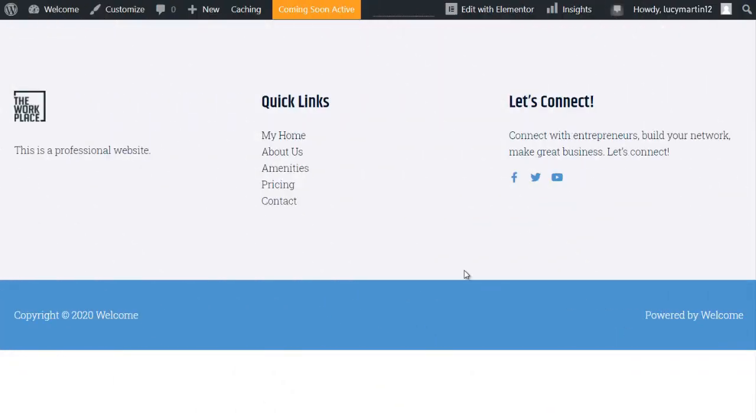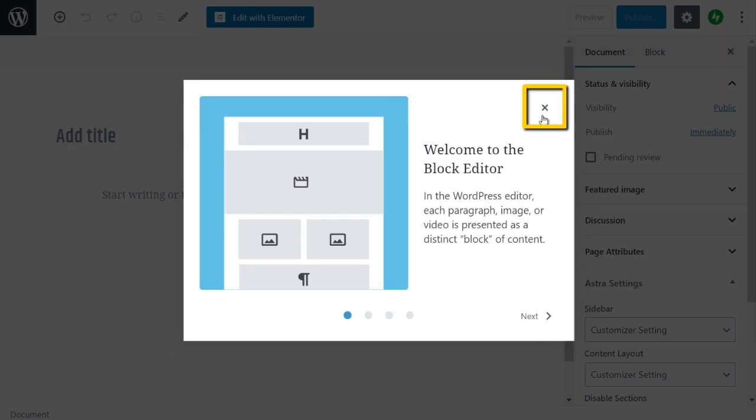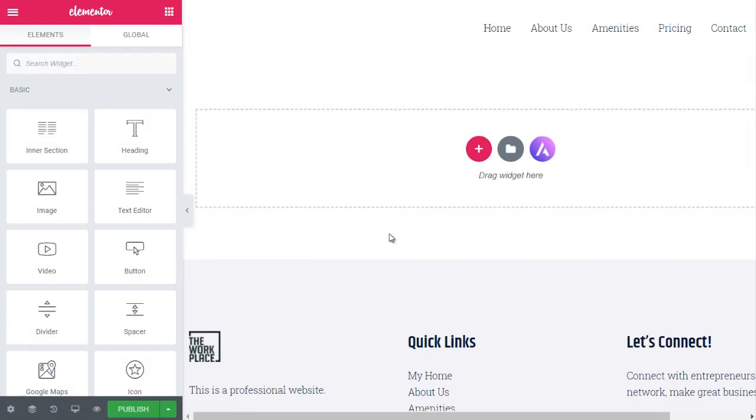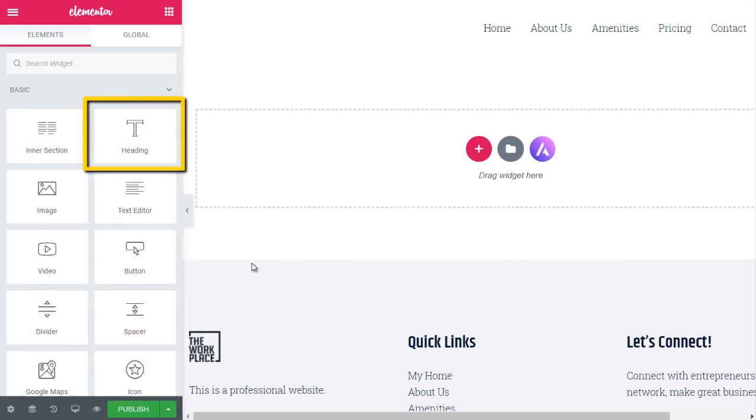And now I'm sure you're going to want to add a new page to your website. And it's also very simple. To do so, just click on the New option on the top menu and select Page. We can close this and then add a page title. Then go up to the blue button that says Edit with Elementor. So to add content to the page, you can simply drag and drop elements from the left panel onto the page. For example, let's add a title and select the heading element.